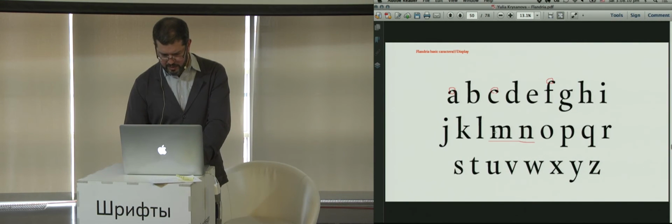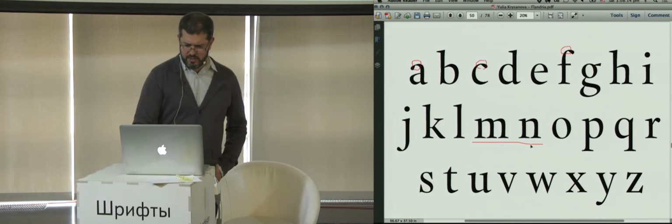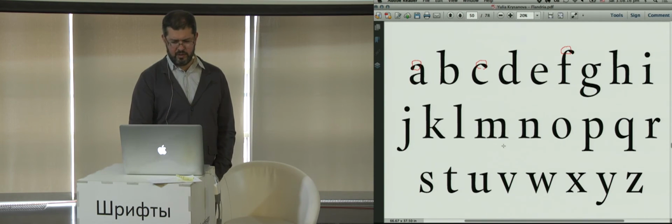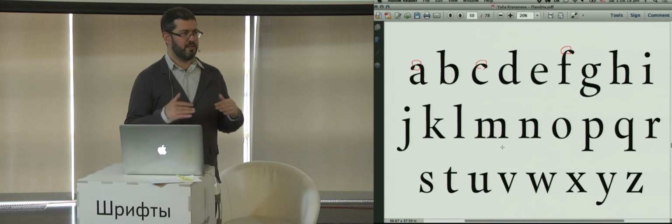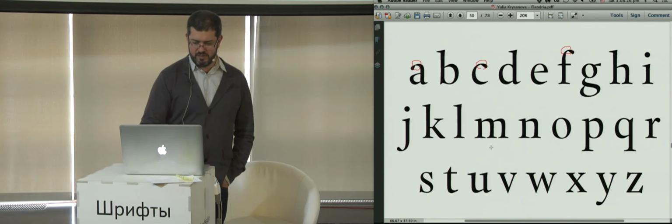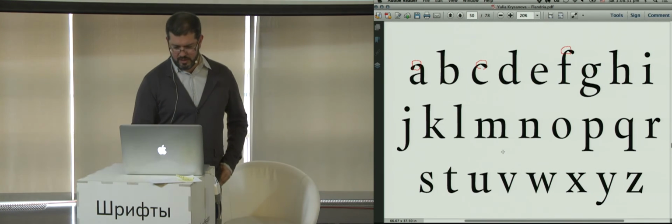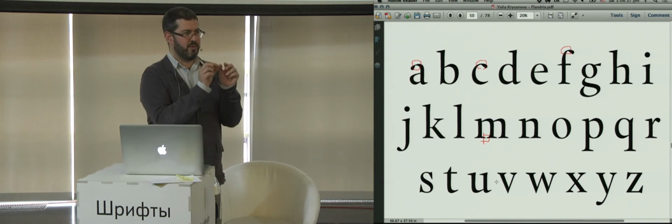And also in the lowercase, some of these serifs get very, very long on the inside, and they start to get so close together. They're tight, and they're almost touching, but they're not quite touching. So I wonder if some of these serifs need to get a little bit shorter, just so you don't have these extremely narrow, pinched white spaces.